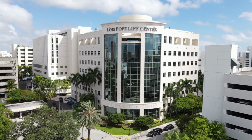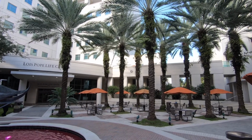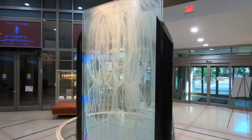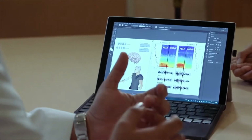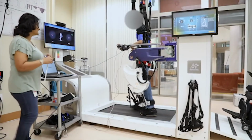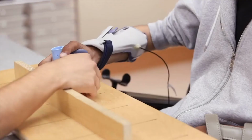I have the pleasure of talking to you guys about some of the research that we do in the department. We'll be mostly housed at the Lewis Pope Life Center, which is really the hub of the Miami Project to Cure Paralysis and the Department of Neurosurgery. It's a really multifaceted environment where we have researchers that study both primary nervous system injury and trauma at the cellular level, and also researchers and clinicians that are working with patients to solve some of the most important problems in spinal cord injury and nervous system repair. Also, translational studies that use things such as robotics for lower extremity gait training, as well as brain-machine interface research, which is some of the work that I do.